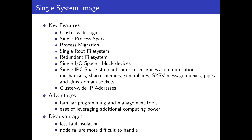Disadvantages: it's just harder to do. You typically end up having to modify your operating system to do it. With Hadoop, you don't have to modify your operating system. All you have to do is install Java. You have to have TCP/IP connections between your computers. If you have TCP/IP and Java, you can do Hadoop. If you want to do single system image, you're talking some kind of kernel-level programming.